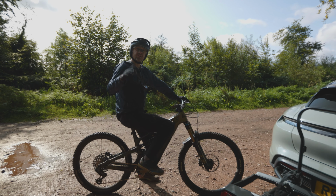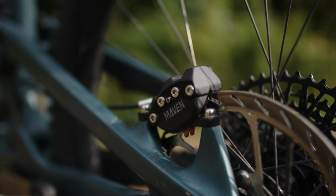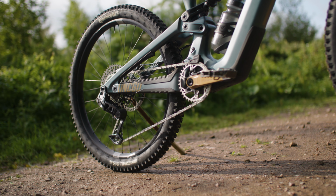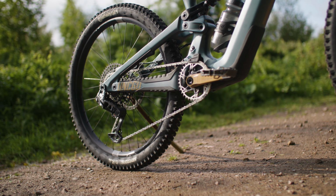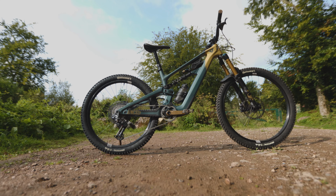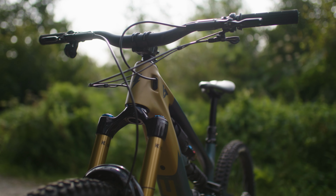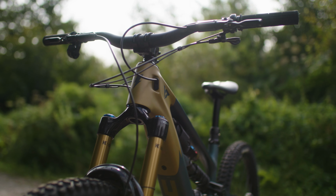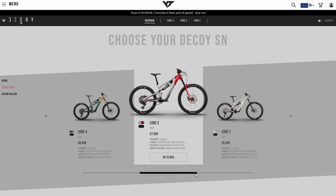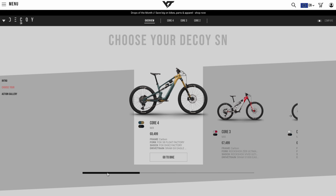But I don't want to get too fixated on the numbers here, because that weight includes heavy duty brakes, a coil shock, proper reinforced tyres and accessories like a frame strap and a bottle cage. Even so, that's pretty much halfway between a full-blown enduro race bike and a heavy-duty full-fat e-bike. And there are 3 models in the range, starting at 6,499 and going up to 8,499 for the model I'm riding here.